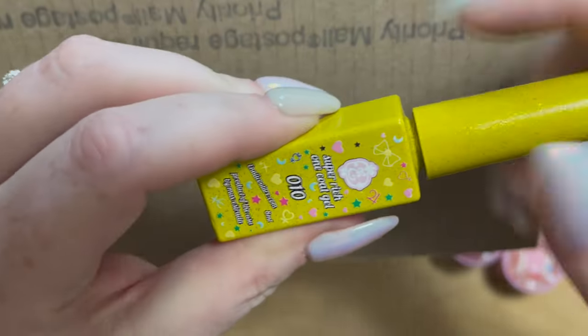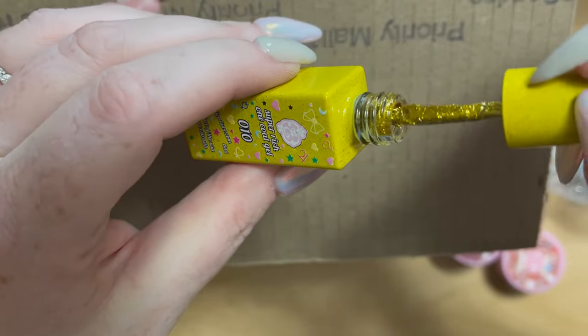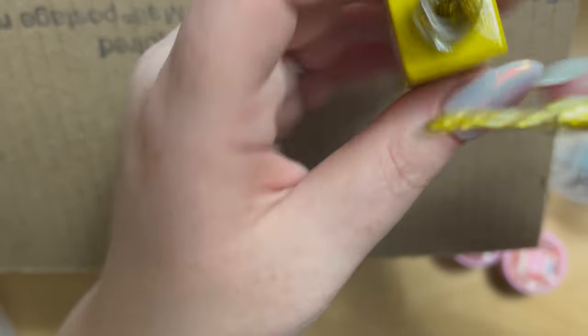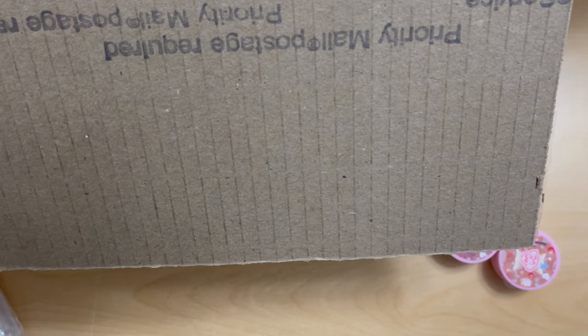Okay, and then we have two liner gels. I'm really trying hard not to open the stuff that I already have so I can give it away. This is number 8. We're gonna give that one away. And then this is number 10. This one is either gold or yellow. A beautiful, beautiful traditional gold. This needs a really good stir because it's really thick, but we'll put a little bit of acetone and stir it. And then this one we already have. This is number 003. Put that one to the side.